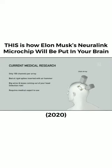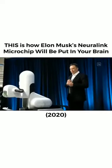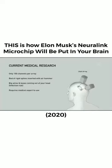There's something called the Utah array, which has about 100 channels per array. But it's kind of a bed of rigid spikes that's literally inserted with an air hammer. So, you know, that's slightly discomforting, I think. And there's wires and a box on your head, so there's some infection risk. And obviously, it will look pretty weird if you walk around with boxes on your head.